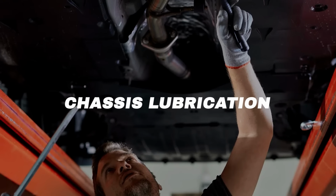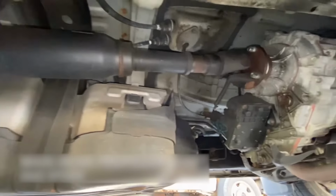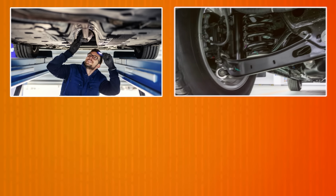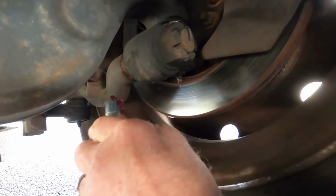Chassis lubrication. Some cars don't need extra lubrication because parts like joints and rods are sealed, but to be sure, check your owner's manual. If your car does need it, things like the chassis, suspension, and steering may need a little grease every 6 months to stay in good shape.